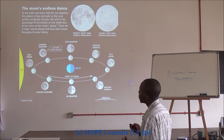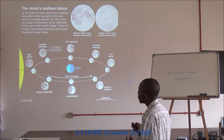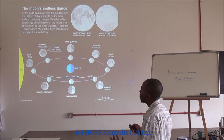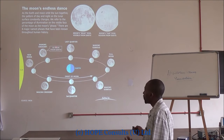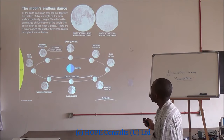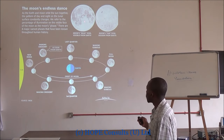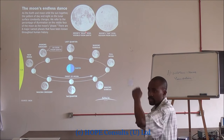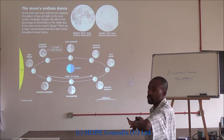The pattern of day and night on the lunar surface constantly changes. You refer to the percentage of illumination of the visible face of the moon as the moon's phase. And there are 8 major named phases that have been known throughout human history. So if this is a moon, the side which we normally see is this one, and the hidden side of the moon is the other one.